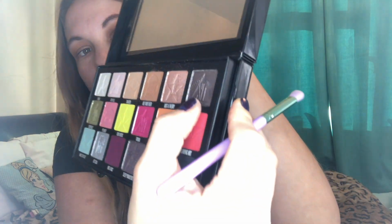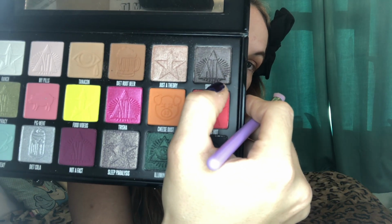Now, so I'm going to grab a smaller blending brush. I'm gonna get one with a little curve like that, and I'm going to dip into spiraling. It's that one right there.